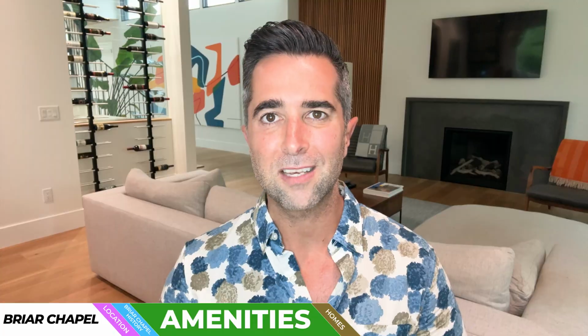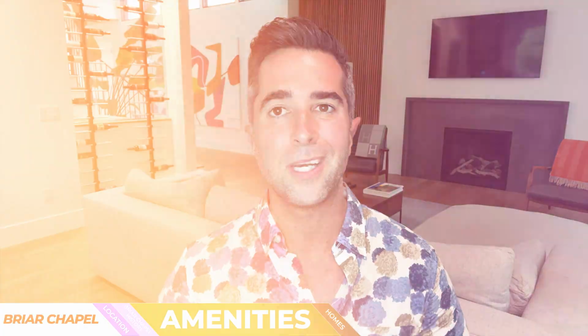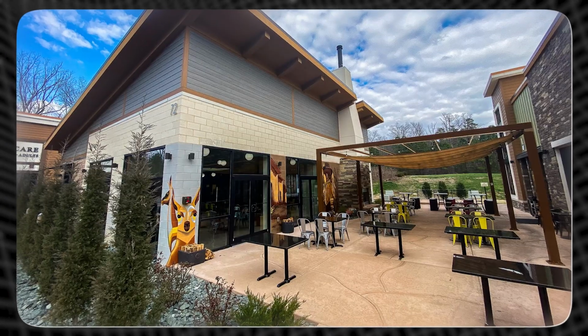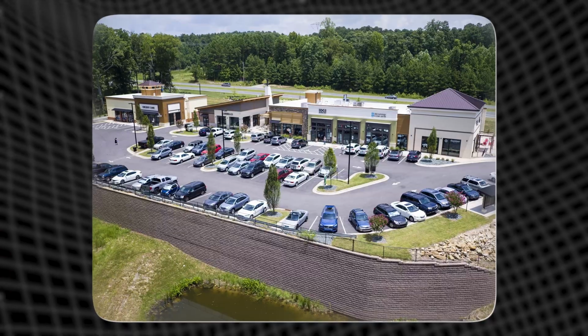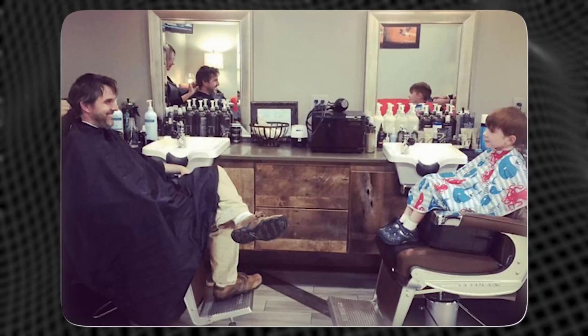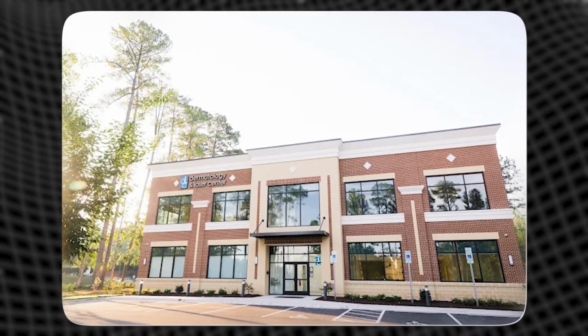But what about the essentials? Beyond the great social activities, you also have the veranda at the entrance of the community, which features multiple dining options, including Cap's Pizzeria, Town Hall Beer and Burgers, Oh Yeah Mexican Cantina, and my favorite, Breakaway Cafe, with its coffee shop meets farm-to-table vibe. Then there's all the other conveniences, including a daycare, dentist, salon, optometrist, primary care facility, dermatologist, and more.